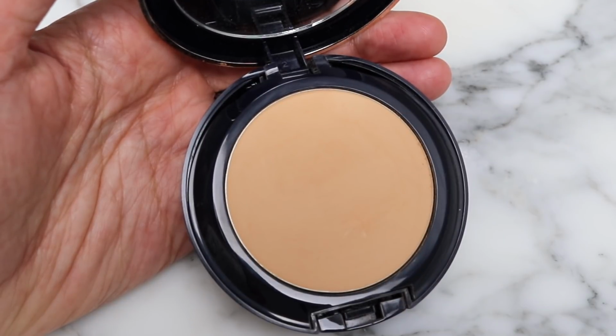I was also sent this Double Wear foundation. It's a powder foundation. It's called the Stay in Place Matte Powder Foundation. Looks like this, and it's the shade 3W1.5 Fawn. So you'll be able to see these side by side because I will swatch them for you as well, just in terms of coverage as well as shade, in case you are close to my shade.